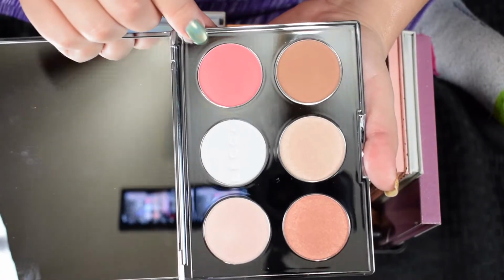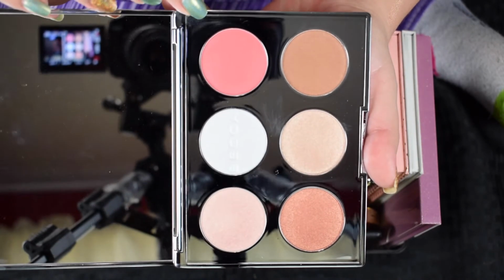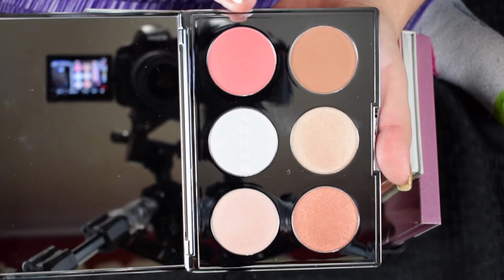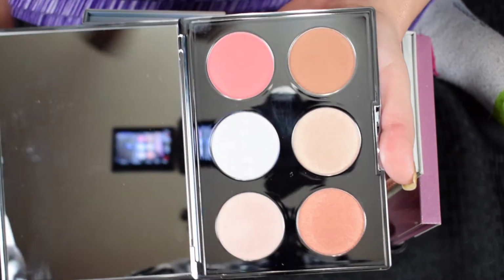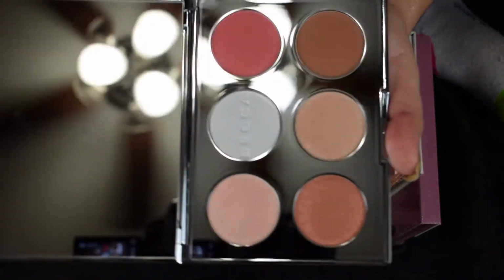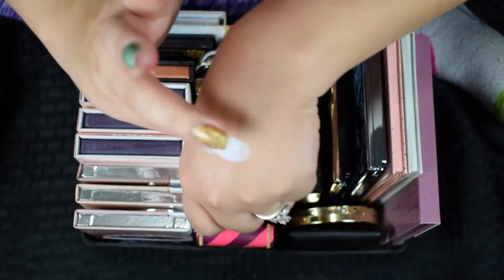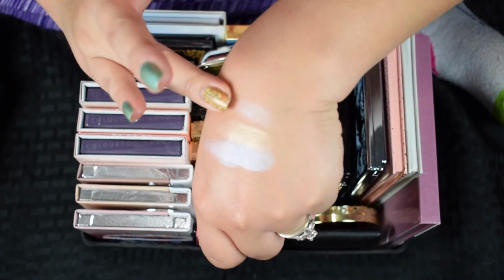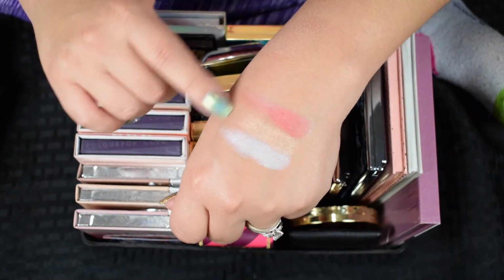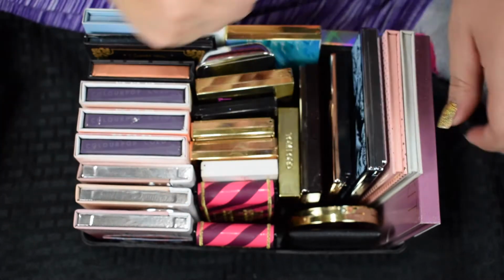So this reminded me of one of the blushes in the Jaclyn Hill palette, which is why I initially didn't pick this up, but since I sold the Jaclyn Hill palette and this went on sale, I went ahead and picked this up because I do like the formulation of these blushes and highlighters. And a lot of the permanent shades that were in this palette I didn't own in the full size, so I went ahead and just picked this up because I didn't really plan on picking up a full size of any of the permanent colors, so it's really nice to have just a small size in a palette.